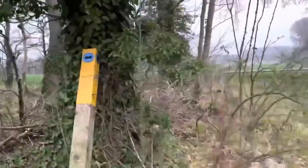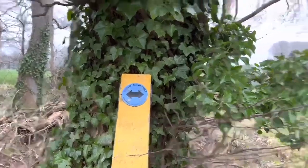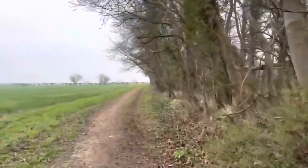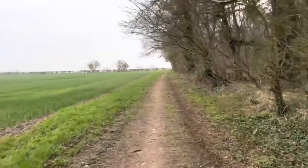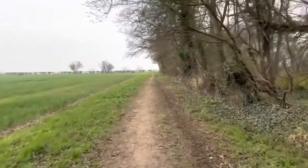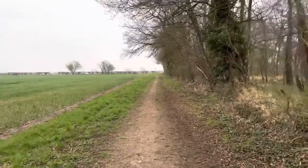Right, and here we have a Central Bed sign saying public right of way. So let's carry on. I guess that means we're still in Bedfordshire. Although Hexton is in Hertfordshire and Pegsdon is in Bedfordshire. And don't get me started on the postcodes and the phone numbers and things like that. But we're right on the border here, so you go from one to the other quite quickly. And there's a sign coming up. I don't remember this last time I walked down here either, so I was clearly not paying attention.